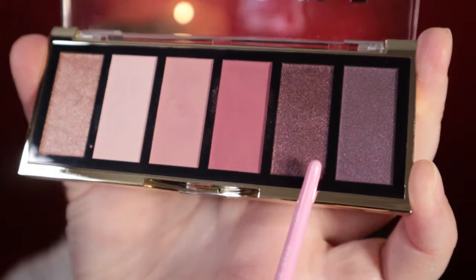Now taking the JS5 blending brush, we are going to go in with this purple shade, and we're just going to apply this to the outer corner and a little bit in towards the outer portion of the lid, and then we'll go from there.